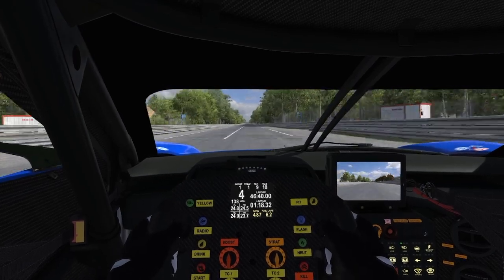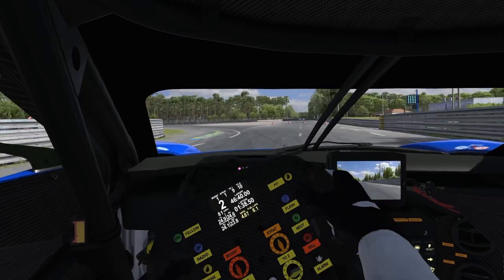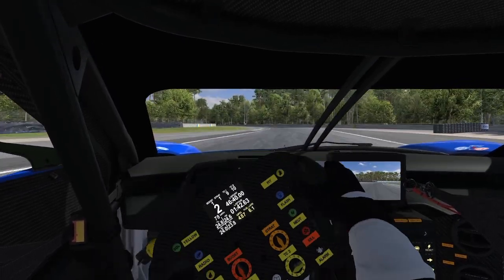Now we come to the Michelin chicane. It's pretty much a clone of the Forza chicane, but mirrored. Same deal, get tight to the first 2 apexes, then power out fully on the gas through the third.